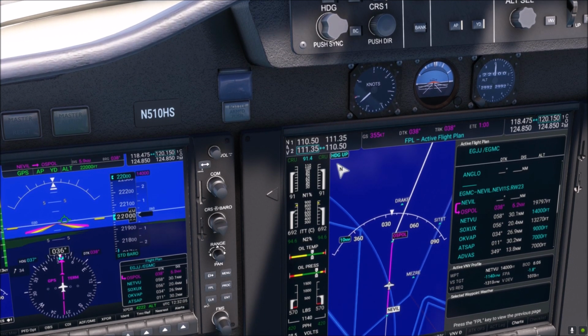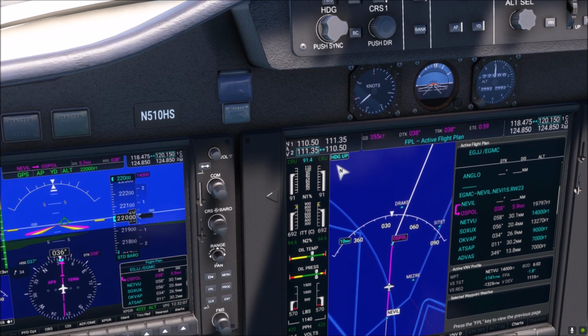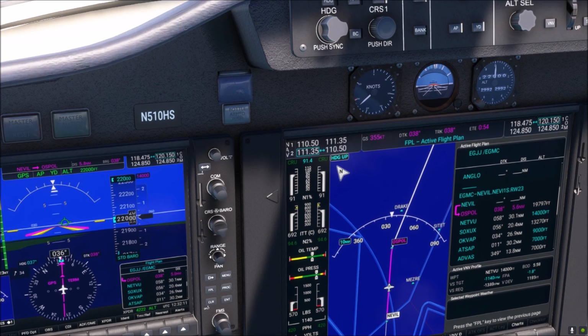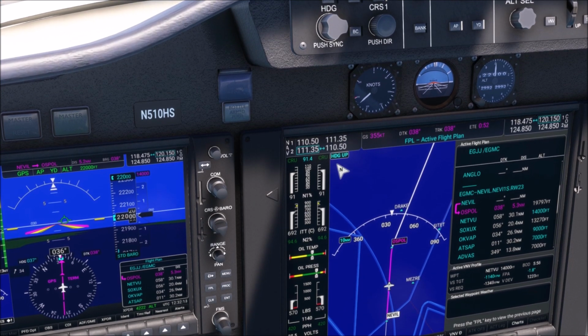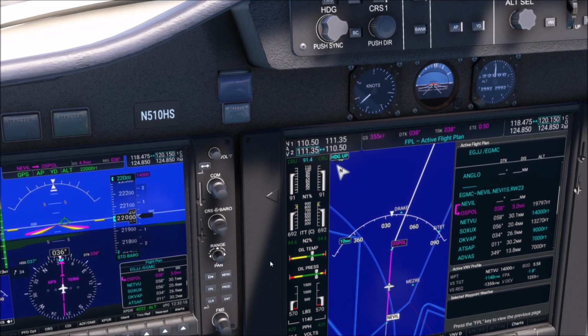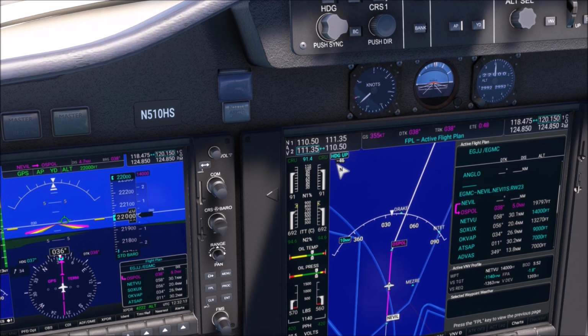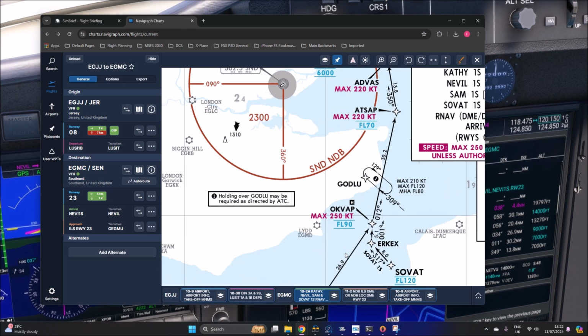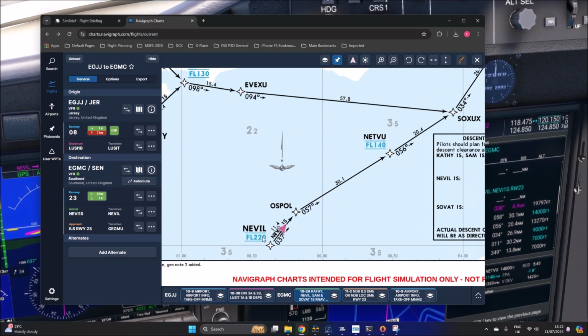Right, so we need Golf Air Bravo Sierra, NEVIL 1 Sierra, runway 23. Report ready for descent. NEVIL 1 Sierra, runway 23, call when ready. Golf Air Bravo Sierra. Okay, so let's just look at the STAR. So we've just gone past Neville. Golf Air Bravo Sierra, descend to flight level 140. Descend to flight level 140, Golf Air Bravo Sierra.